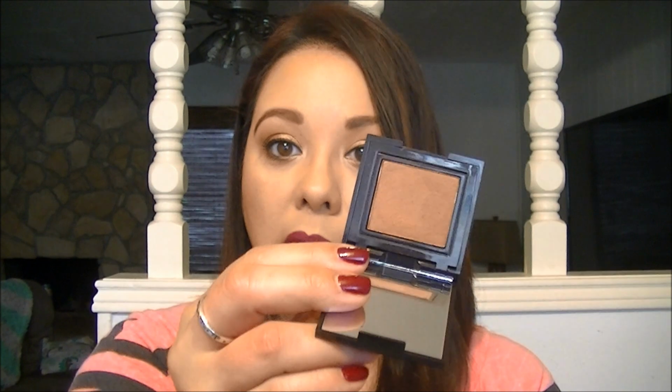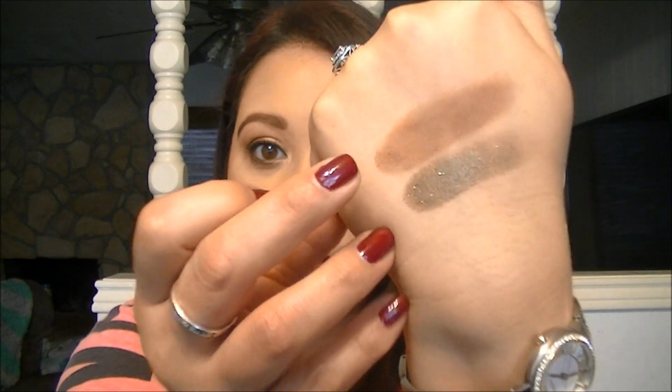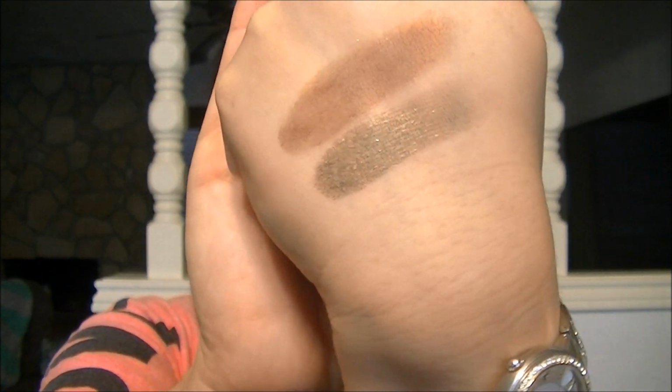Okay, the next one is from Laura Mercier, and this one is called Cognac. It's a red brown color, beautiful all over the lid. These are so soft, you guys. There it is there. I'm sure it's not gonna come out super great, but such a good color. Just a nice combination of a really reddy brown kind of color. So there it is right there.